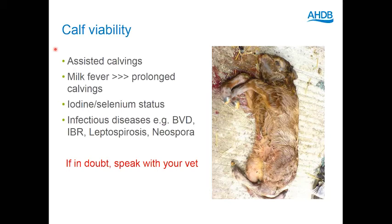And these are things that can be controlled at a herd level with proactive health planning with your vet. And if you are experiencing any problems with calf viability, it's well worth speaking to your vet sooner rather than later, as quite often more than one submission to the lab and multiple routes of investigation are needed to get to the bottom of the problem. And the sooner you flag it up, the better chance there is of actually getting to the bottom of it.